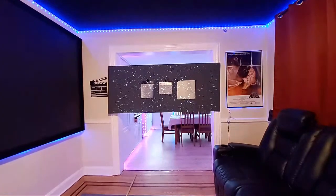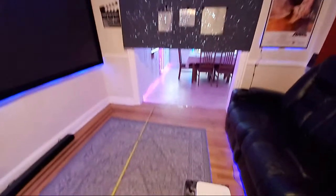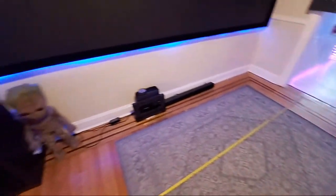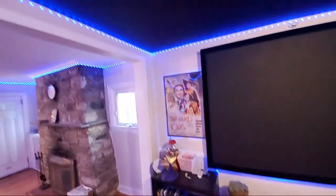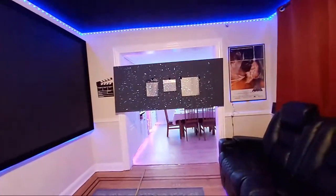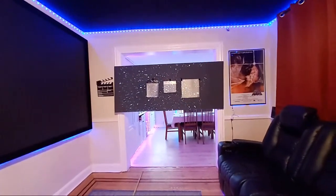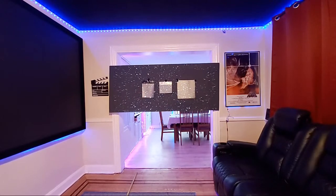If you look at my environment, you can see from corner to corner all well lit. You should be able to see the baseboards. You should be able to see everything in the environment with no problem whatsoever. If you can't make that environment out, then there is a problem there. There you go, so I noticed all that.